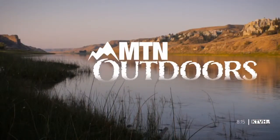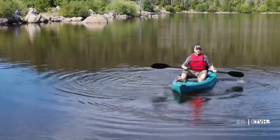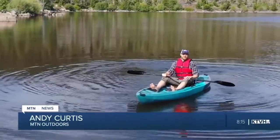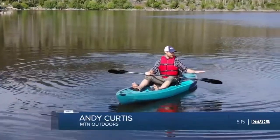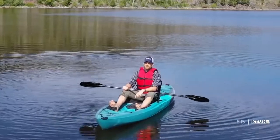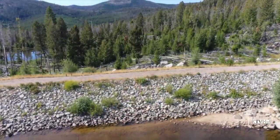Welcome to MTN Outdoors. Park Lake is a very popular recreation spot just outside of Helena. But this fall, the lake's going to look a little different. But it's for a good reason. A pretty darn good reason, actually.